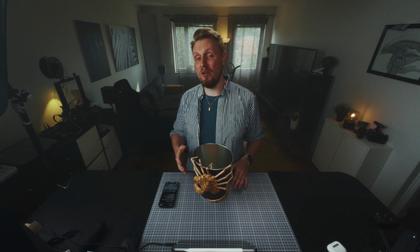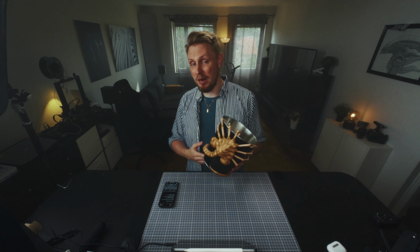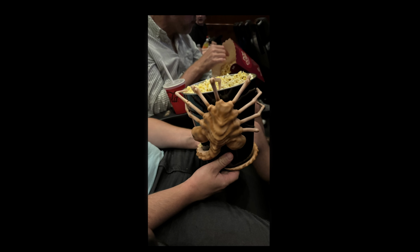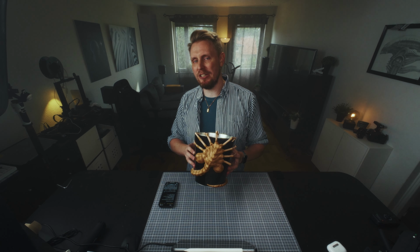Of course, I had to go and watch Alien Romulus a couple of days ago at the premiere, and my buddy, he decided to buy this popcorn bucket with the face hugger, and then he gave it to me. So, what a champ. Thank you so much, Dennis.